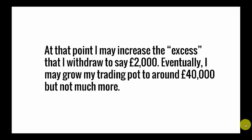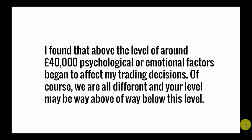In my case, I actually started with £1,800 and eventually I pulled it back and I sat with a trading pot of £40,000 and not much more. So every time we got significantly above that, I would take it out. I found that above the level of 40,000, psychological and emotional factors began to affect my trading decisions. Of course, we're all different though, and the level at which psychology and emotion kicks in for you could be very different. It could be significantly higher than that.